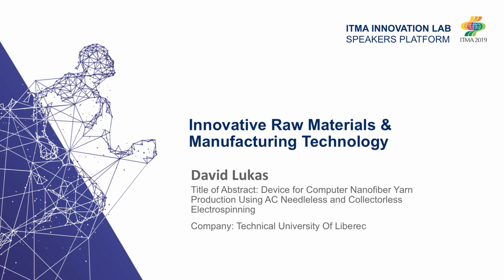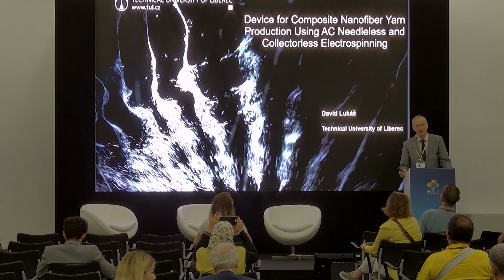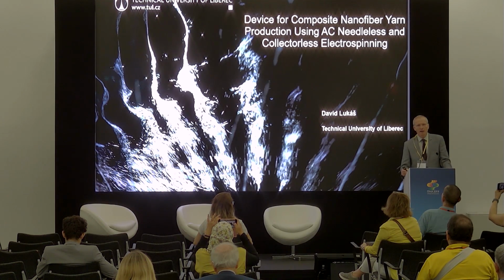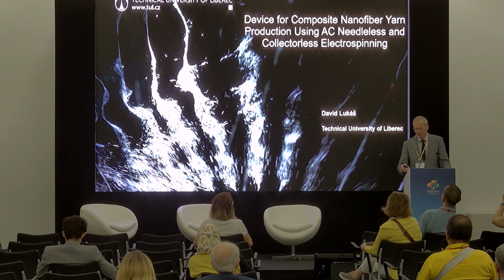The presentation will be about a quite new invention, how to produce an unusual material, a composite yarn composed of a classic core that is wrapped by nanofibers.